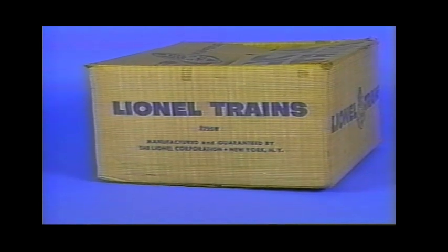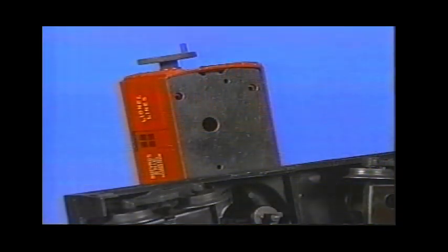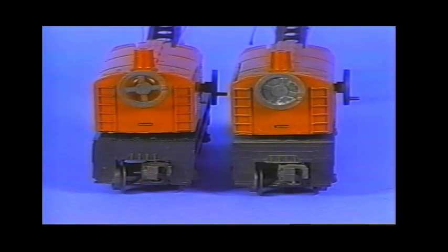During the production of set 2255W, Lionel began stamping the crane car without the 25 suffix. It still used, however, the same cab plate as before, although Lionel began experimenting with hand wheels that were solid instead of open.